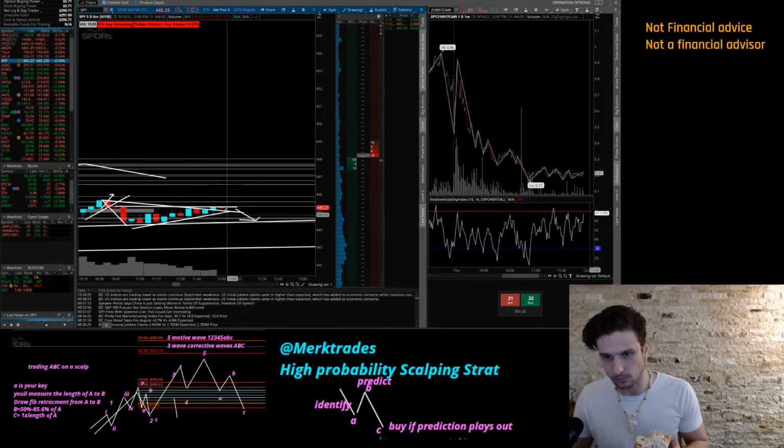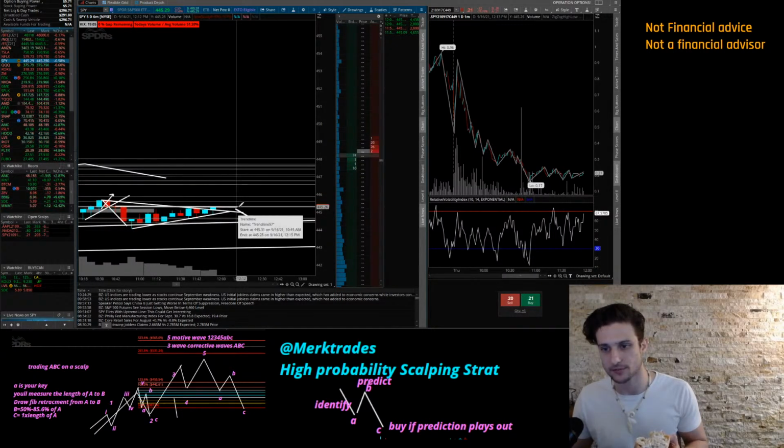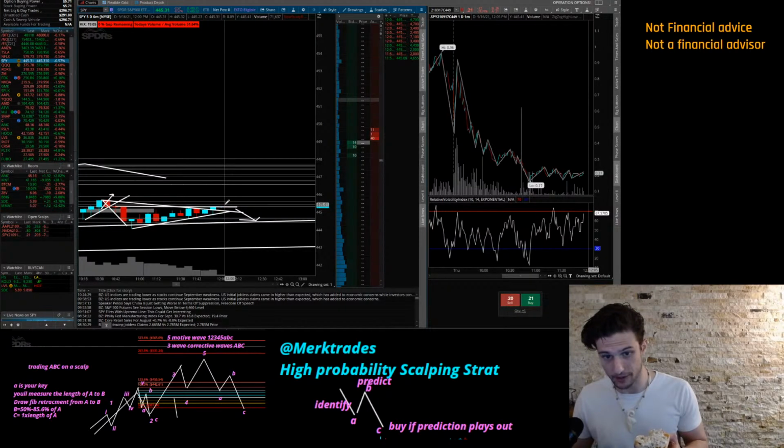So we broke the one resistance, right? Which is the bearish trend. Now we have to break through the bearish resistance line, which it's doing right now, and that'll put us up to the final resistance here.